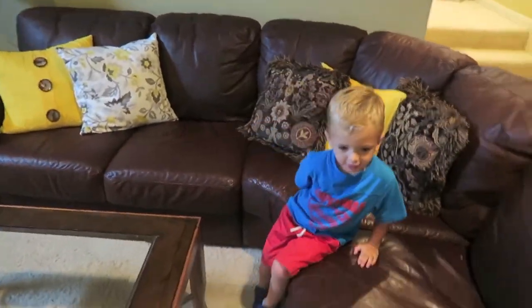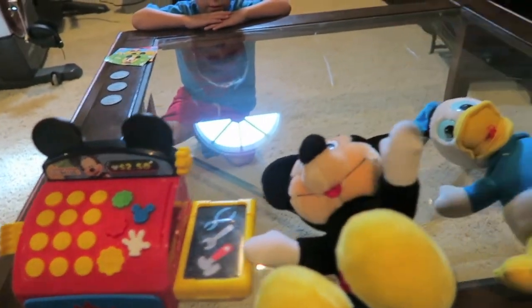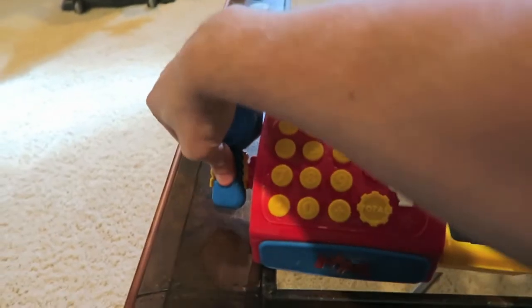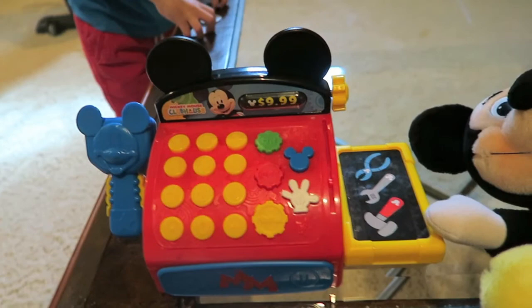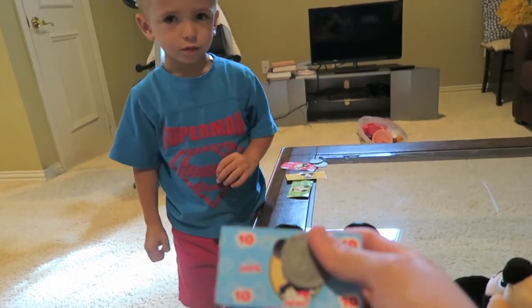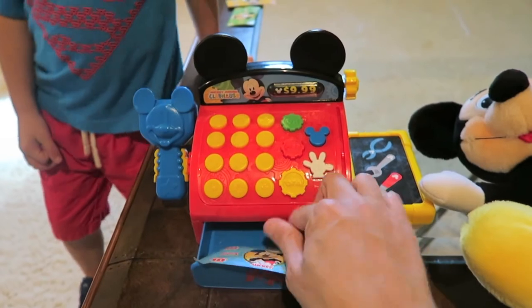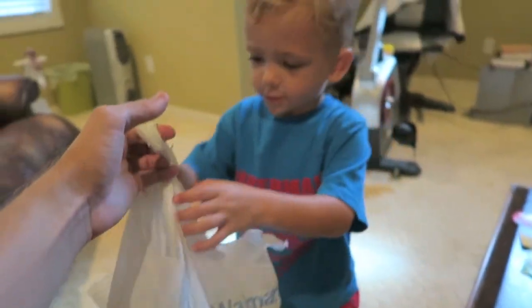Have a great day. Let's see, I'll take those. Beep. Beep. How much will that be? That comes out to $10.25. Let's see, 10 and 25. Yep. All right. That in there. 1 Donald Duck, 1 Mickey Mouse. Here you go, sir. Thank you.